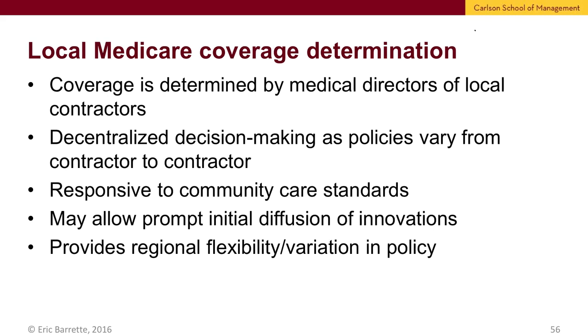The first of those coverage determinations is called a local coverage determination. Here, coverage is determined by medical directors of local contractors that operate payments for Medicare patients. So when Medicare patients receive care, the doctors or hospitals that provide that care are reimbursed through these local contractors. This is a decentralized decision-making process, meaning it could differ from contractor to contractor or location to location. One way to think about this is states in the Northeast United States could have different coverage determinations than states in the Southwest.